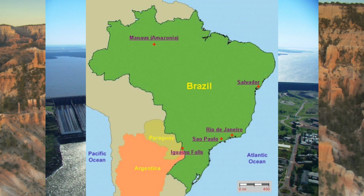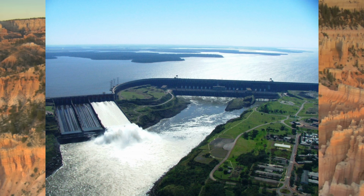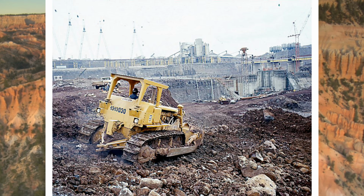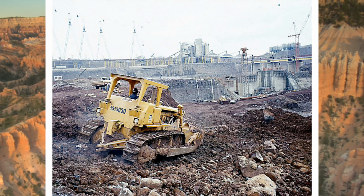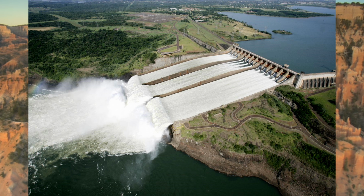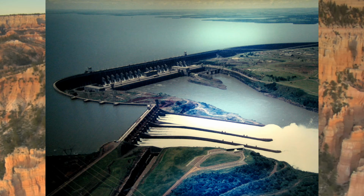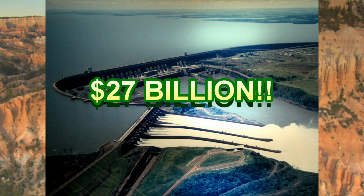It is located on the border of Brazil and Paraguay, and it was completed in 1984 and expanded in 2007. It took 40,000 workers and 7 years to build, and sadly, 149 workers died during construction. The Itaipu is made up of 403.5 million feet of concrete and has enough steel in it to build 380 Eiffel Towers. The Itaipu Dam costs a staggering $27 billion to build.